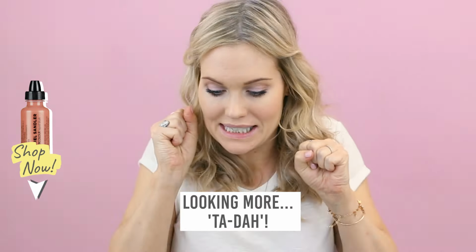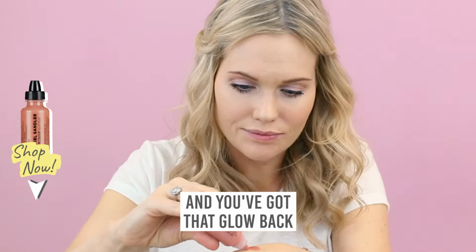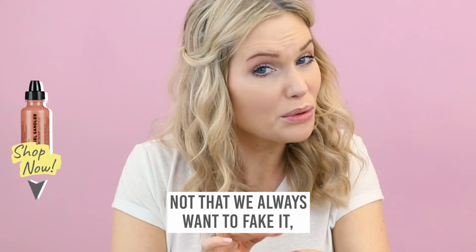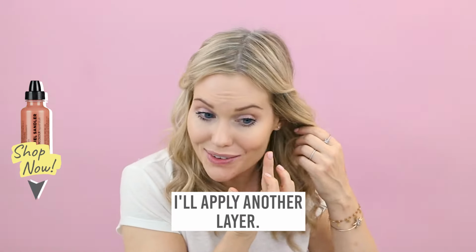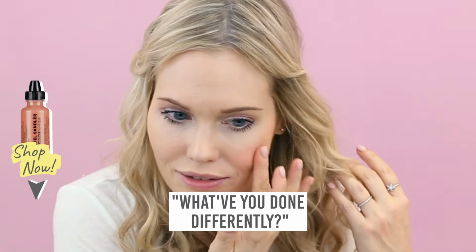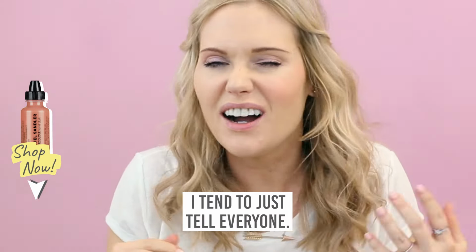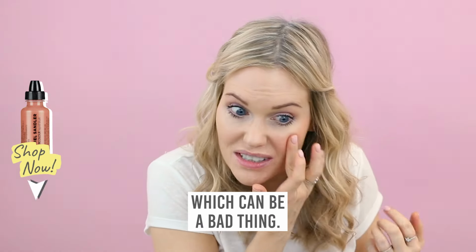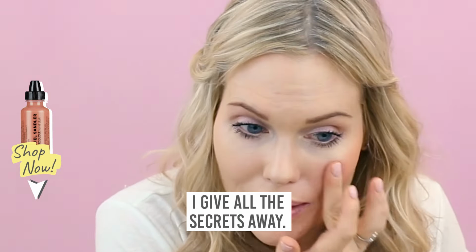You know that kind of look where you've been out for a nice walk and you've got that kind of glow back to your skin? This fakes that glow. Not that we always want to fake it, but you know, we haven't always got the time, have we? I'm going to put another layer on. People will ask, oh, you look good today, what have you done differently? You can tell them, or you can just say, oh, nothing. I tend to just tell everyone and just say, oh, I've done this. I never take a compliment, which is a bad thing. I normally like, oh, I've done this, I've done that, and I give all the little secrets away.